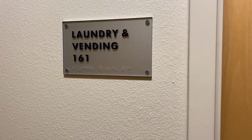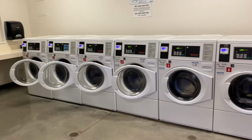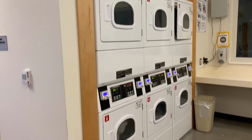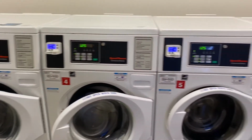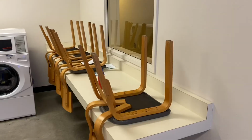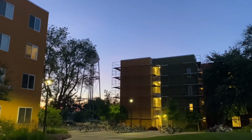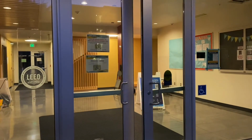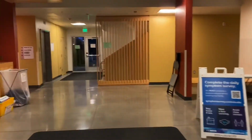And then this is the laundry and vending machine rooms. There's a vending machine and then plenty of washers and dryers that accept credit cards. You do have to bring your own detergent though. And then there also is a little desk where you can do some homework or sit and wait while your clothes are washing. And then this is the area right outside of the dorm building I was living in, and the front door, which can open automatically once you swipe in.